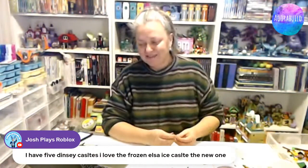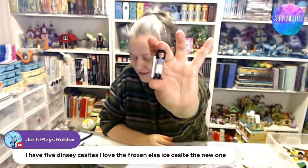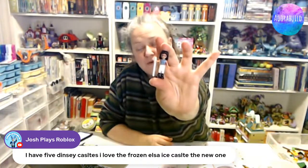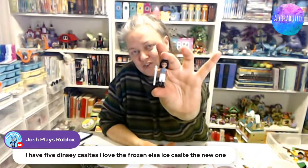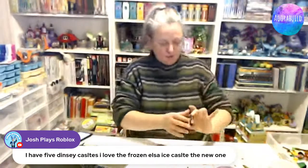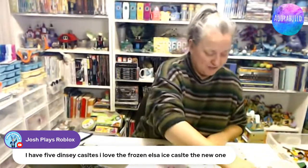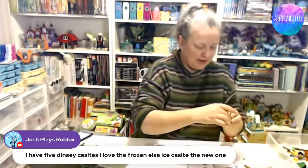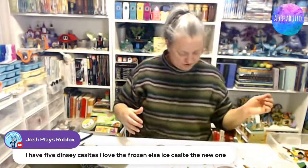The new ice castle is absolutely gorgeous, Josh. I can 100% agree with that as well. And there's our Savannah mini doll, who is actually the first blind mini doll that we've ever gotten. So vision impaired, blind, who obviously then gets matched in with Goldie the guide dog. So that's Savannah. I actually really like Savannah's hairpiece as well. I think that's a really pretty hairpiece too.